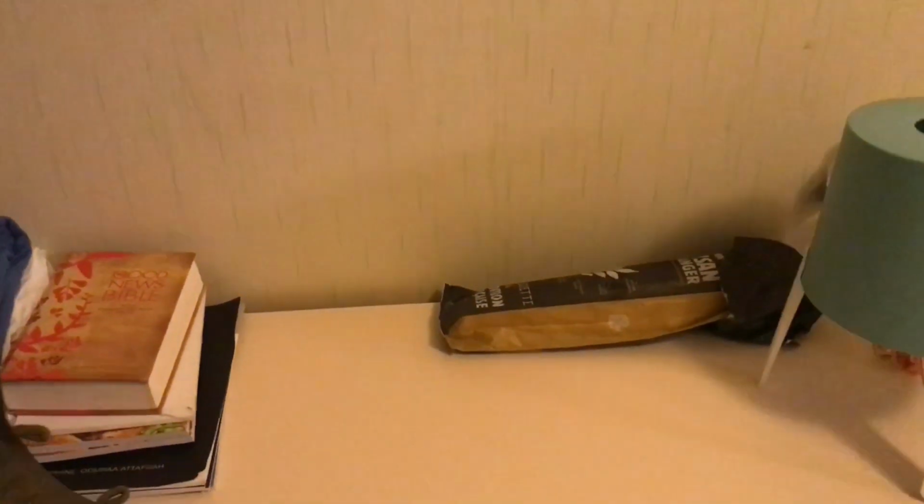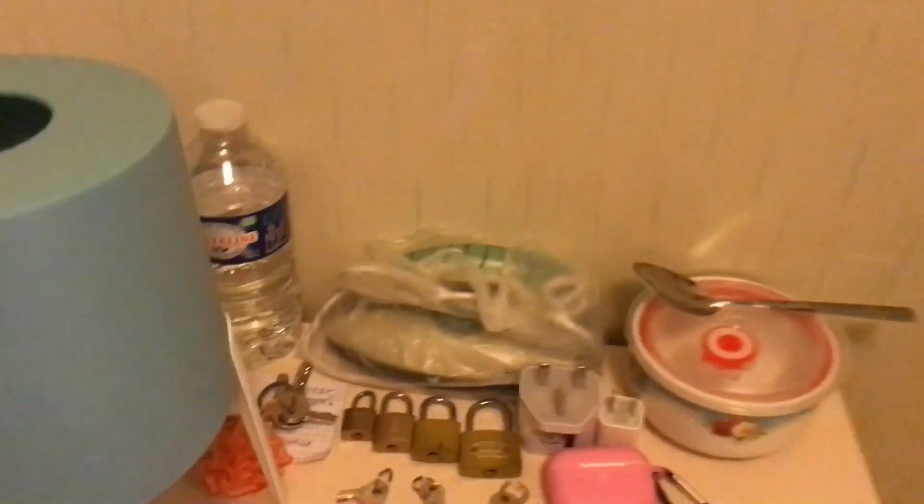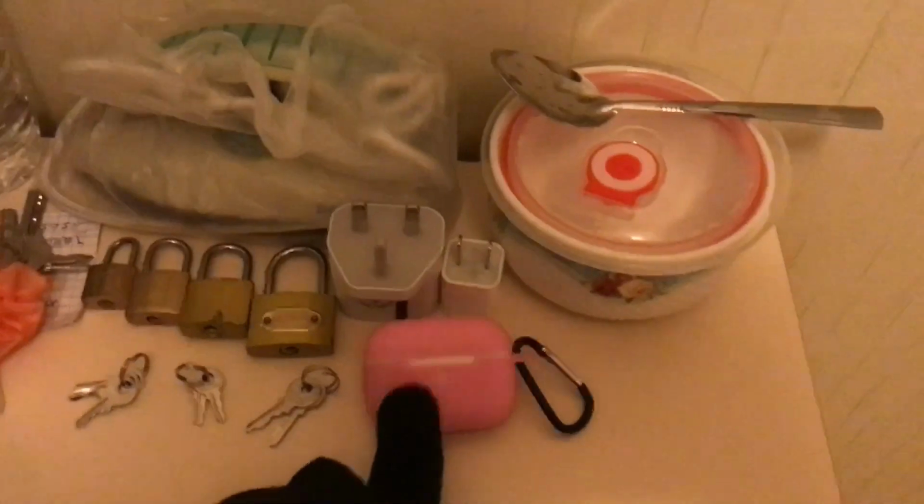I have some bread here. This is my steady lamp. And then there's the iron I brought myself. My keys, my AirPods, my bowl, my other phone. Let me put on my steady light for you to see. Okay, so that's my steady light in case I want to stay in. It's quite dark.